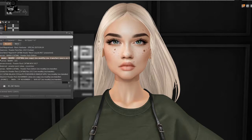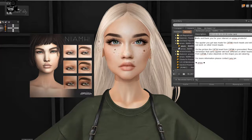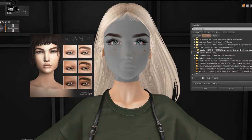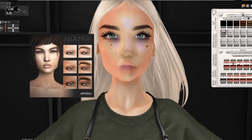This is Amais. Amais? I have no clue how to pronounce that. Oh my god. And it seems like that's a skin as well, without body appliers though, so I'm not sure the applier was made yet. Please remember, it's always depending on the shape you're wearing. But I guess you can grab the body appliers in store then. I hope so. I'm not quite sure about that one. Alrighty, let's check that out.